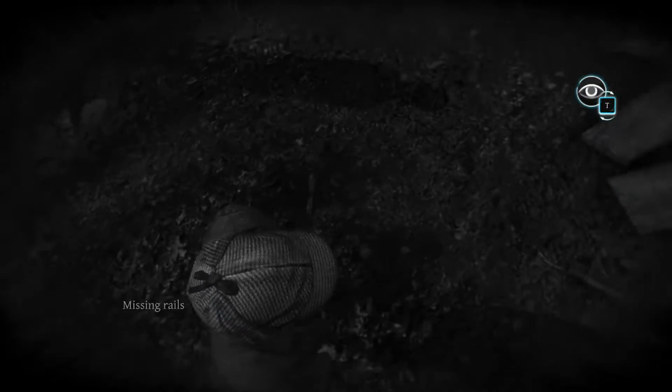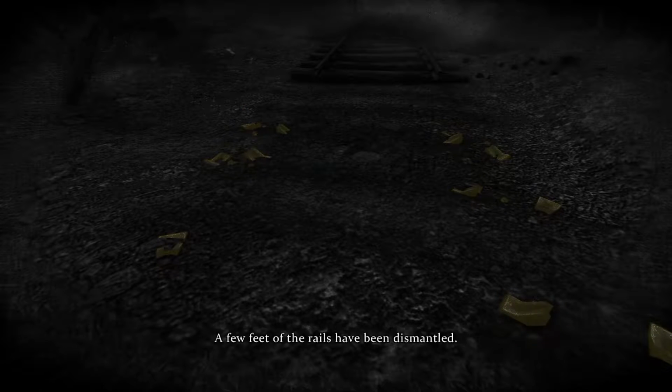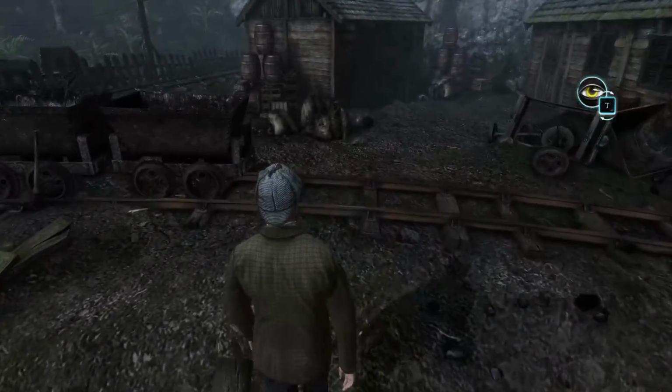Traces on the ground. Missing rails. Someone removed these screws, most probably to take down the rails. A few feet of the rails have been dismantled. Why, though? Doesn't really seem like a logical thing to do.